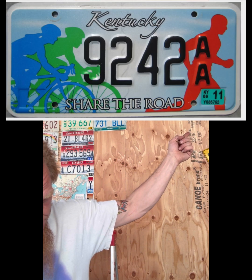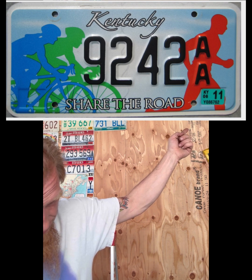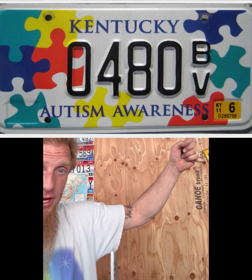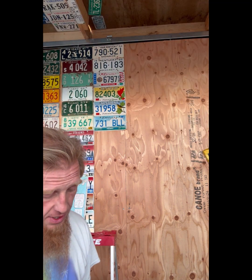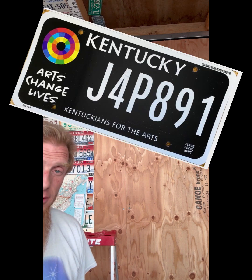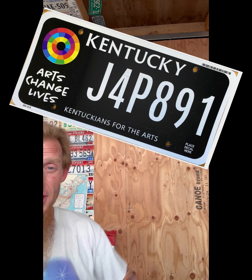Share the Road. Forgot to show you before. It's a little bit older one. And this autism, kids autism one, wherever it is. Puzzle pieces. It's cool. It's bright colors. And to end this show, our art plate. Awesome. Black plate, bright colors on there.